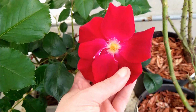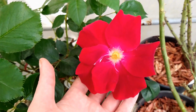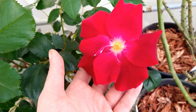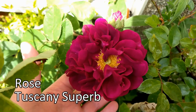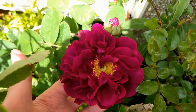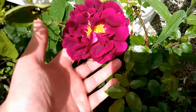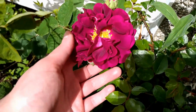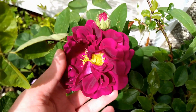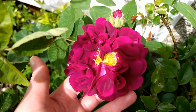Very large blooms. It doesn't quite show up on camera, but it's actually very, very deep burgundy in colour. This is Tuscany Superb. It is a Gallica rose, very fragrant, very rich, deep burgundy flowers. Unfortunately, it only blooms once, but it's still a good rose to have in the garden.